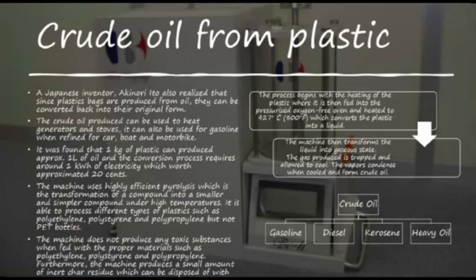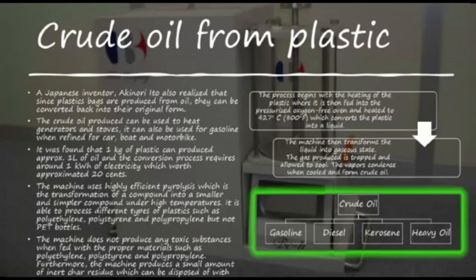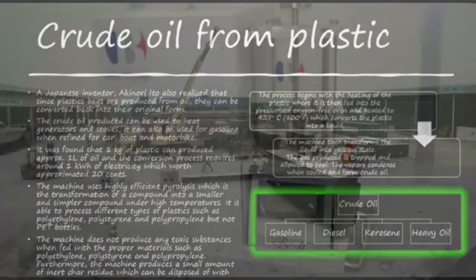Firstly, the process begins with the heating of the plastic. It is then fed into a pressurized oxygen-free oven. It is heated to 427 degrees Celsius, which converts the plastic into a liquid. The machine then transforms the liquid into a gaseous state. The gas produced is trapped and allowed to cool. The vapor condenses when cooled and forms crude oil. The crude oil formed by the machine is a mixture of gasoline, diesel, kerosene, and heavy oil.